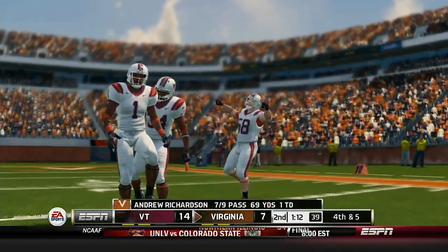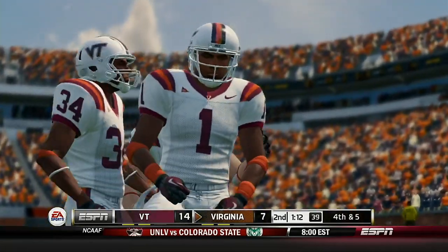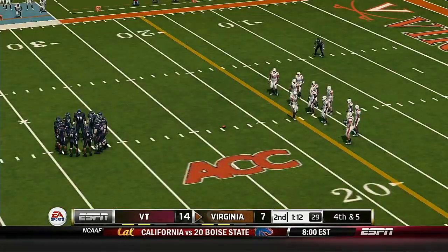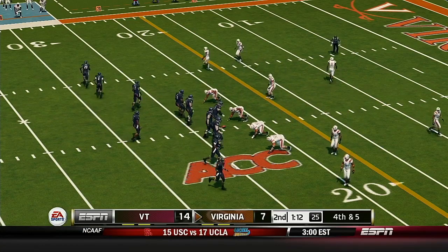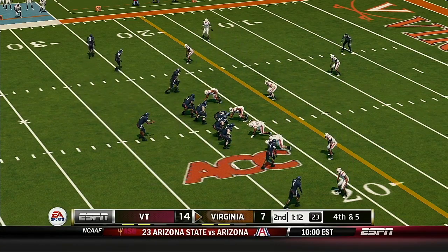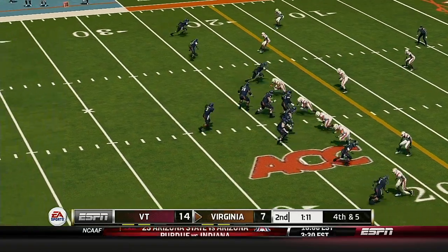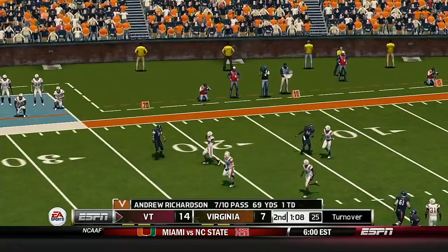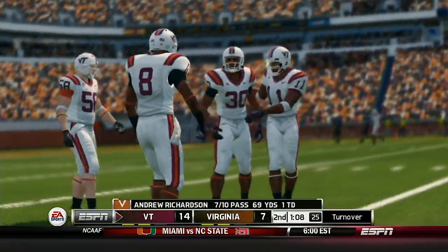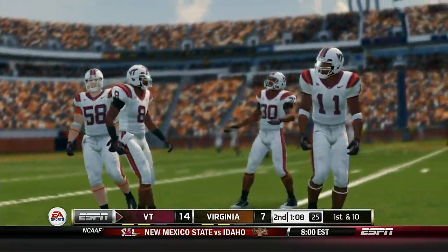Good job here by the defense. If you let this quarterback set and throw, he'll kill you all game. But they got excellent pressure on that play. Looks like they're going to go for it on fourth down. Defensive coordinator anticipating this 5-wide set, and he comes in with his dime package. Fires out quickly, incomplete. And so now the ball's turned over on downs.